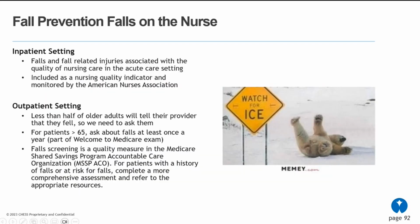So I'm talking to you guys about this because fall prevention falls on the nurse. And this is true for both inpatient and outpatient. For those of you that are doing inpatient or have done inpatient, you're the experts on this, and you know that falls and fall-related injuries are associated with the quality of nursing care in an acute care setting. So the hospital system and the nursing system is being graded on this. It's a nursing quality indicator, and it's monitored by the American Nurses Association. So when patients fall in the hospital, those statistics fall on the nurse.